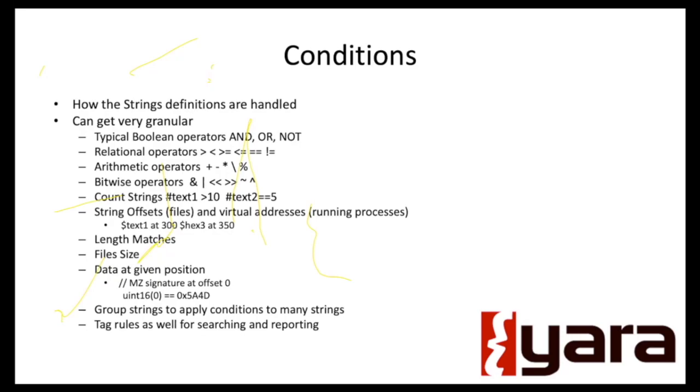So again, it's going to allow you to get very, very granular, right? Greater thans, less thans, not equal to, equal to. You can do arithmetic operations, right? So if I have this plus this, or this 10 times, it's going to give you very good capabilities to start to identify some of this activity. You can do length matches, file sizes, and one of the best things about it is that you can look for data at a given position.